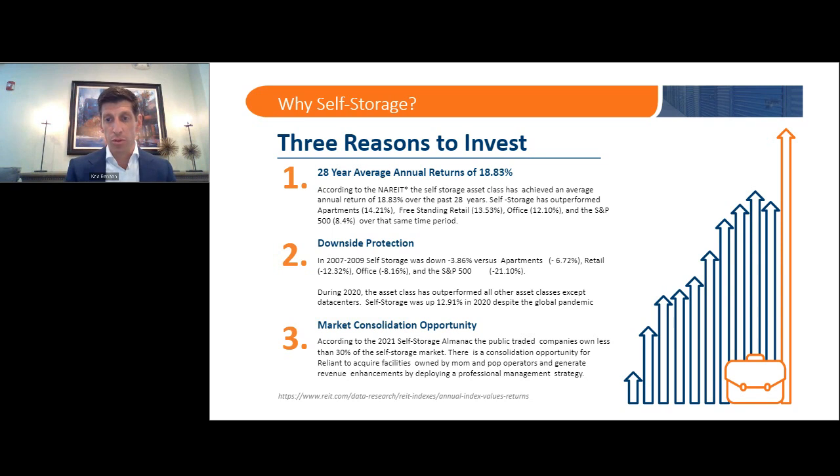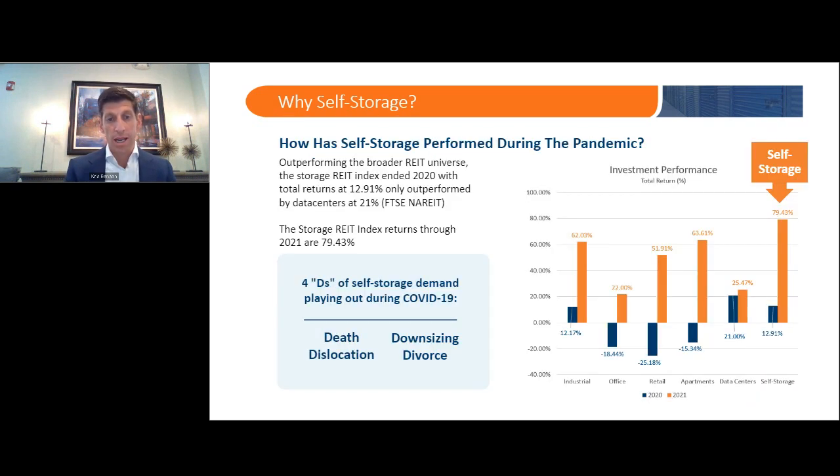So those are really the 3 reasons we like self-storage. And then, we talked a little bit about the performance during the pandemic. Let me give you some specific data. Again, this is the National Association of REIT data. What you're seeing on the chart to the right is the orange bars represent 2021, and the blue bars represent 2020.